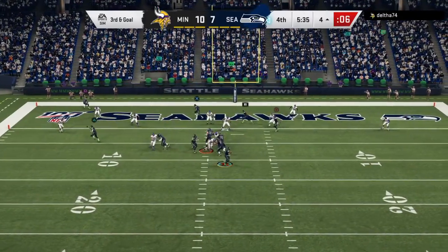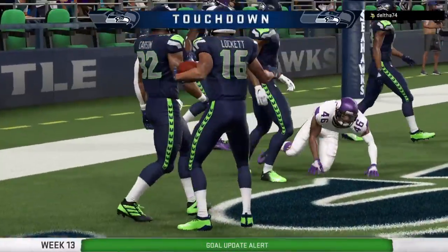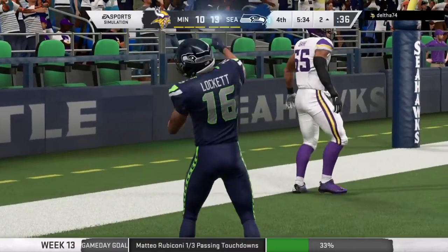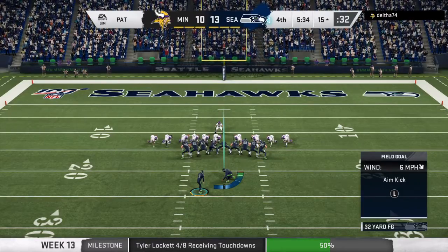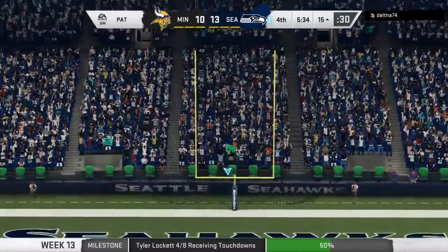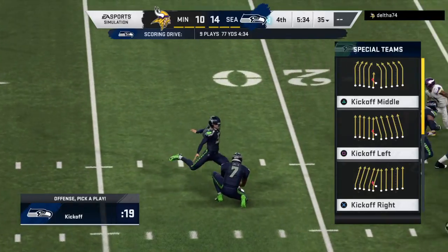From the shotgun, Wilson. And he's got it. Caught in the end zone for the Seahawk touchdown. Tyler Lockett, his 4th touchdown on the year. And the Seahawks are going to retake the lead. Myers connects on the PAT, and the lead is now 14-10.